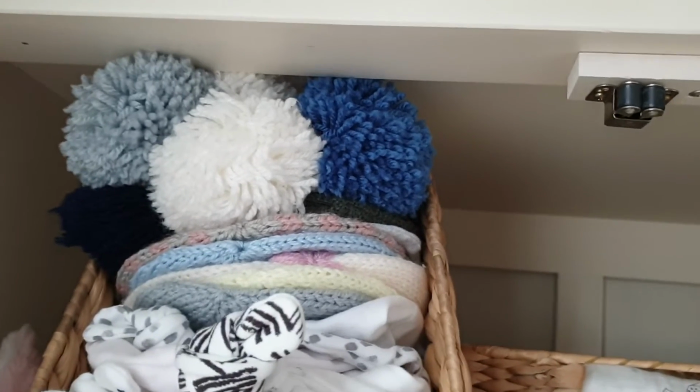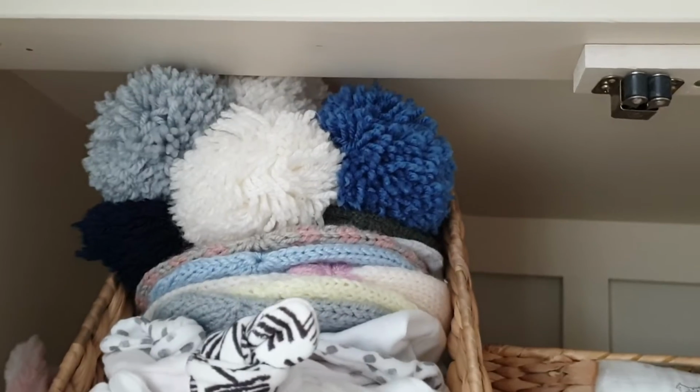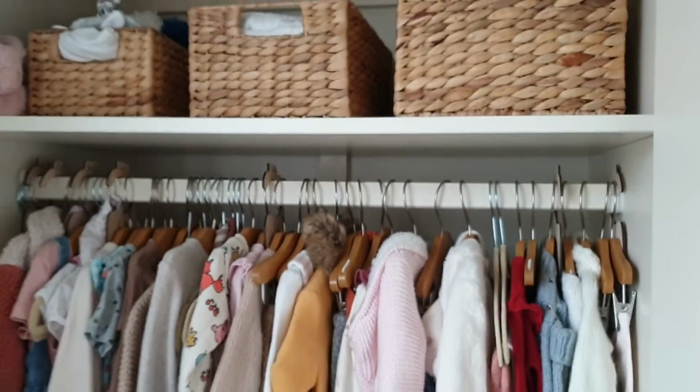Now they have a lot of hats because my mum knits, so those ones at the back, my mum knitted for them, and they're pretty much the only ones that they wear at the moment because these ones that we bought are still too big for them, because we didn't realise how small the babies were going to be.